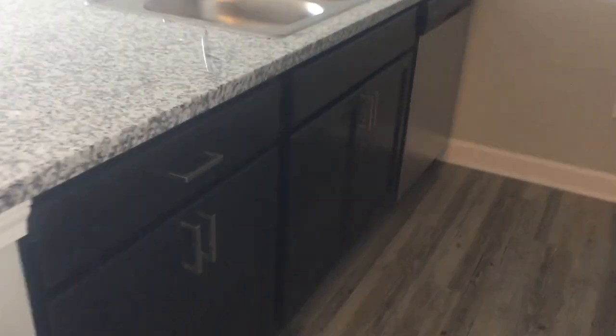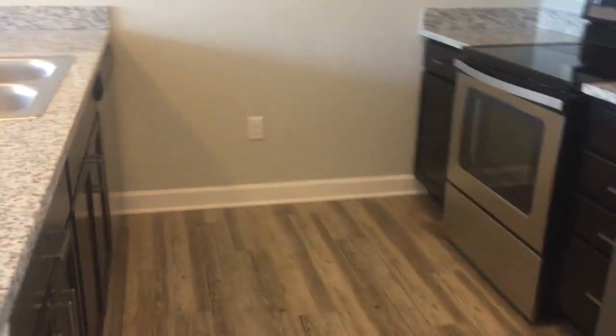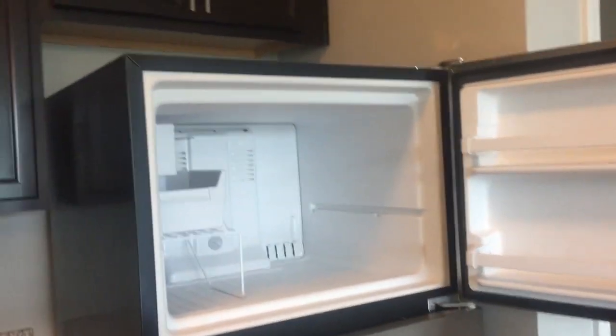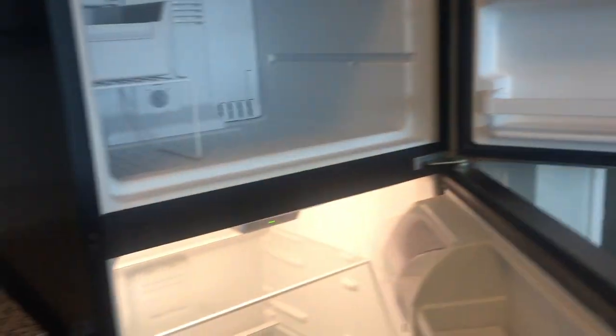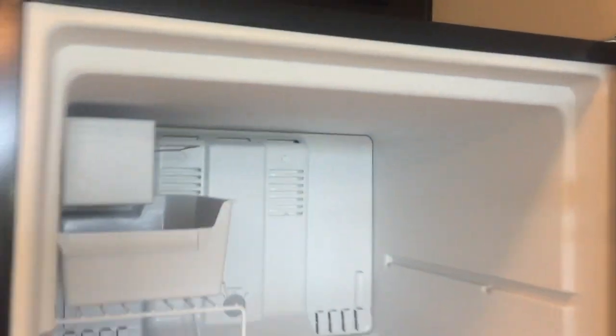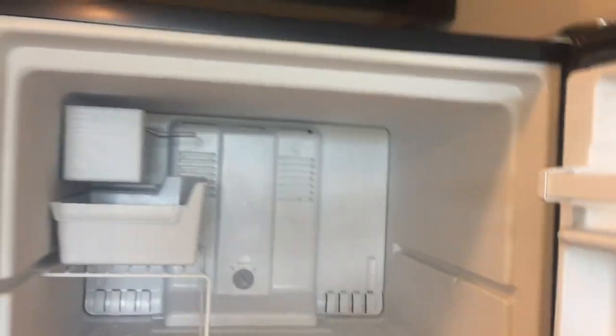living room. You got a lot of cabinet spaces right there. Cabinet spaces, the oven. Haven't looked in the refrigerator. The freezer and the refrigerator. These are some brand new apartments, so no one's ever lived in them. Pretty cool.